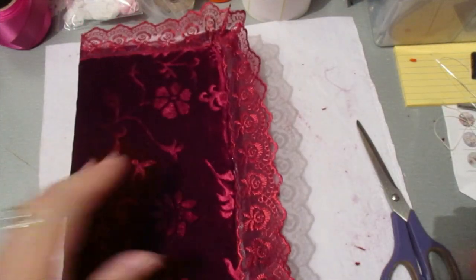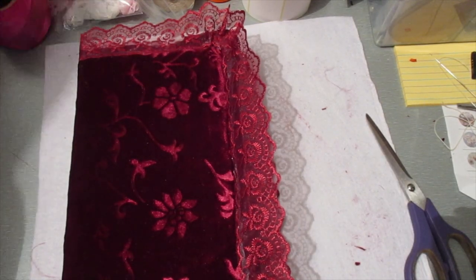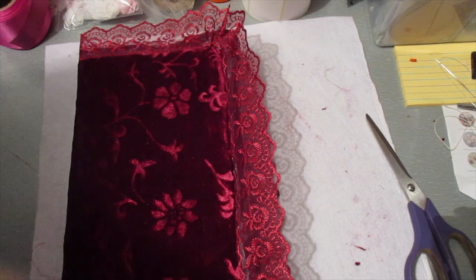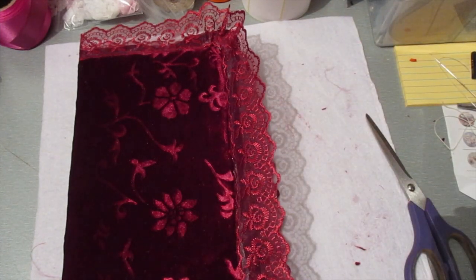Now it's gone from being just a little bit of fabric. Right, I don't need that just yet. But I've got this that I'm going to cover it with. I don't have the braid. I've got the velvet, but I'm going to put this on first. So we're going to do exactly the same again.